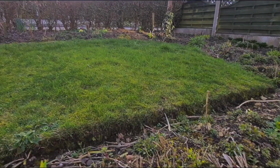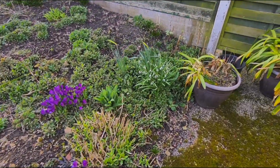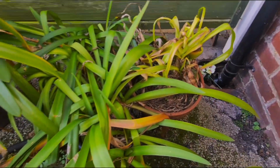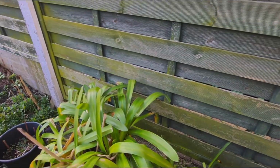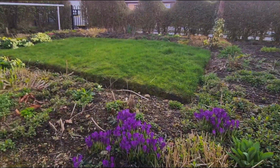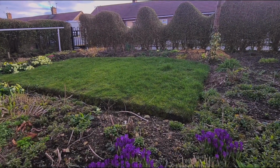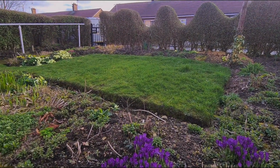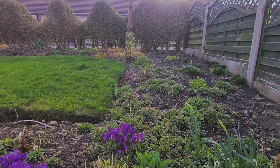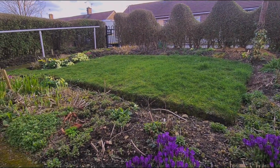I actually have to use a walker most of the time these days, which is not nice. But yeah, come down here, even though we had a couple of frosty nights, with them being close to the house, they've all survived, the agapanthus. So yeah, hopefully in a few weeks I'm going for an injection into my spine for my back, so hopefully I'll be able to walk a little bit better then, and hopefully be able to start doing a little bit more around here. It's so frustrating not being able to get out and do anything. But yeah, just a quick walk round.